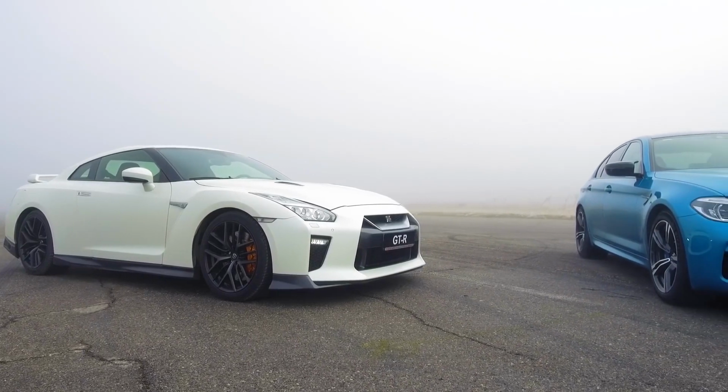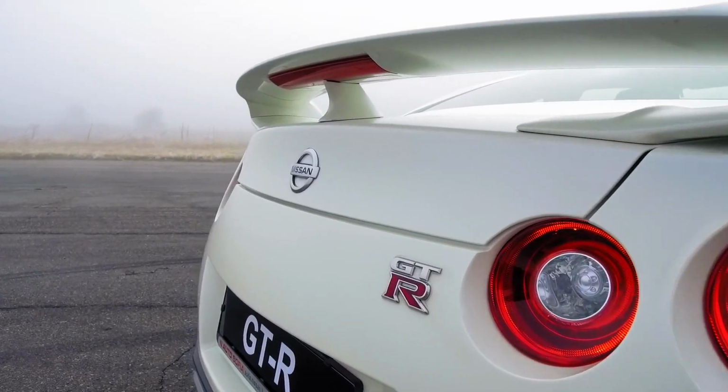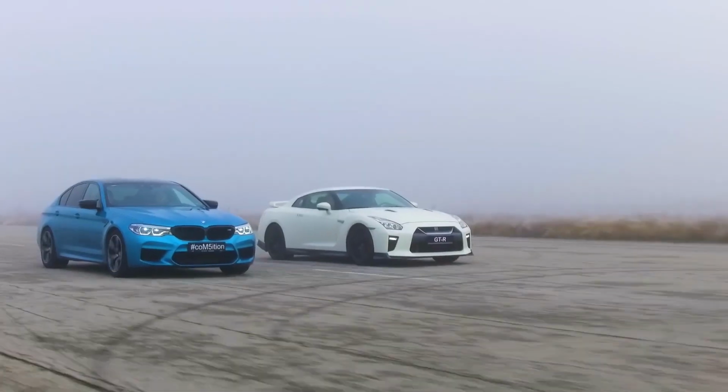Similar but at the same time so different. Why? Both have turbo engines and all-wheel drive, auto and roughly the same dynamics.